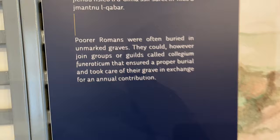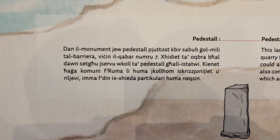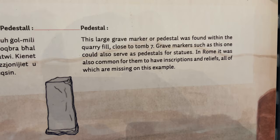So the pedestals. Doric, we know all of these, right? I think we've done these a few times. And the Romans too. Oop, find your English here. Pedestal, the... okay.